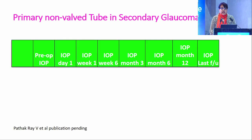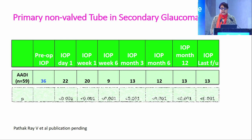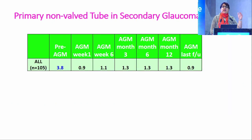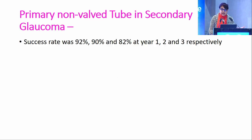So these are 59 ADIs, all primary tubes in secondary glaucoma. And as you saw, the NVG and the VR surgery group was the highest. Here you can see preoperative IOP was 36, and it reduced to 13, a whopping 64% reduction. Failure was in about 8.5%, and most of it was because of explants. And the explants happened mostly in eyes where conjunctiva was very scarred due to VR surgery. Then anti-glaucoma medication started with 3.8 and reduced to 0.9, a 76% reduction, and success rate over 3 years was 92, 90, and 82%.